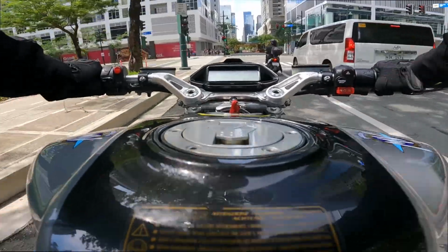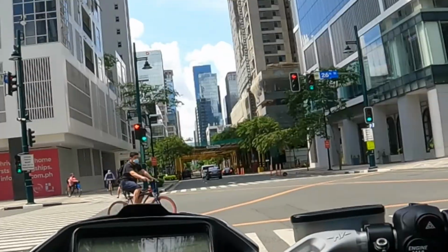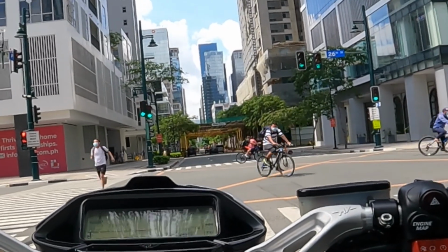So this is the problem with going fast in the city. You can't count on people to follow the road signs. That's 2 green lights, and these cyclists are just going through the intersection like the lights meant nothing.